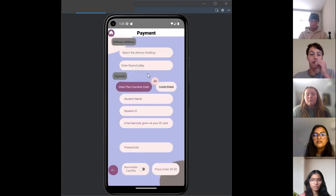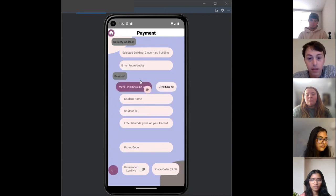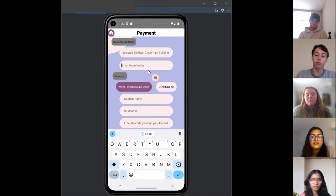We'll go into checkout. She now has the opportunity to decide where she wants this delivered. As stated, she's going to be at Close Hip, so we'll select Close Hip. Let's say she has her class in the auditorium room, which is room 005. Now she's prompted with the option to pay with her meal plan or her Carolina Cash. Let's say she does her meal plan.